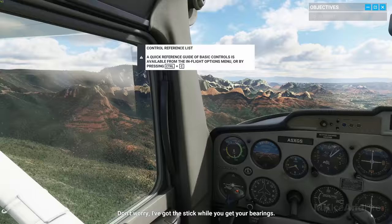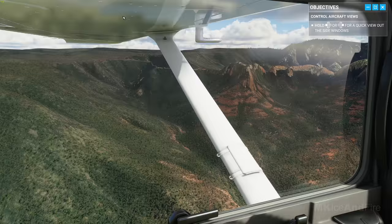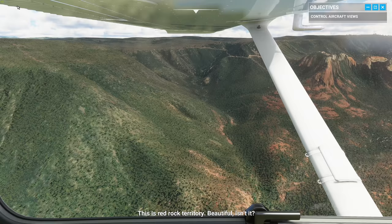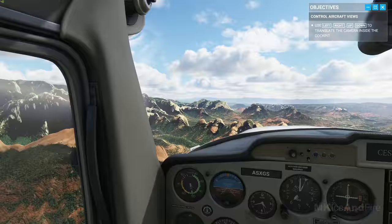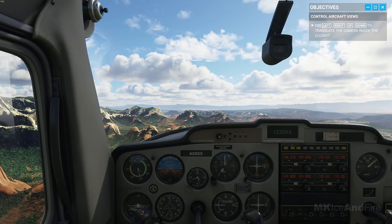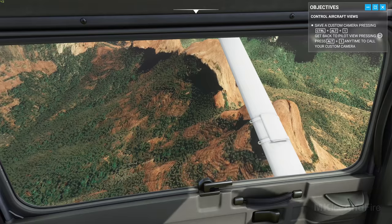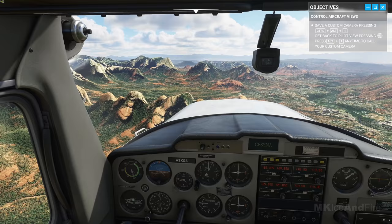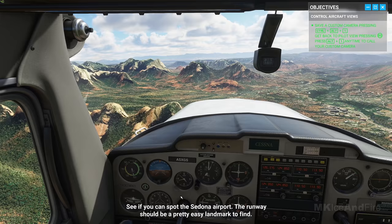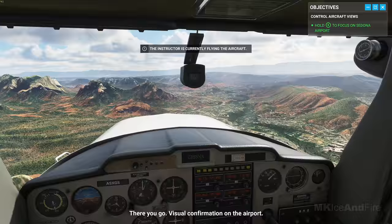Out your side windows, you can see we have great visibility over Sedona today. This is Red Rock territory. Beautiful, isn't it? The Sedona Airport. The runway should be a pretty easy landmark to find. There you go. Visual confirmation on the airport.